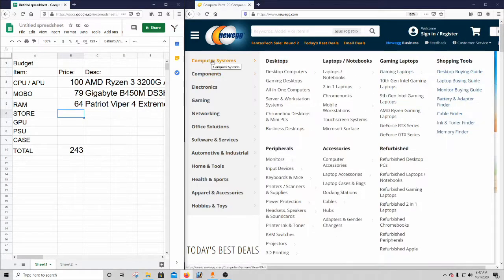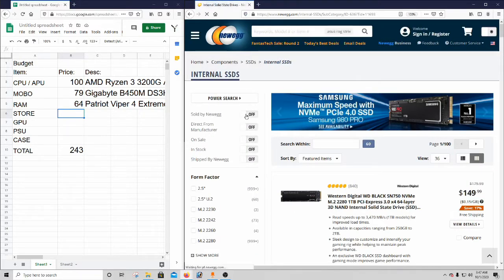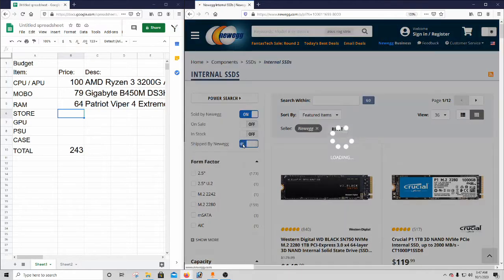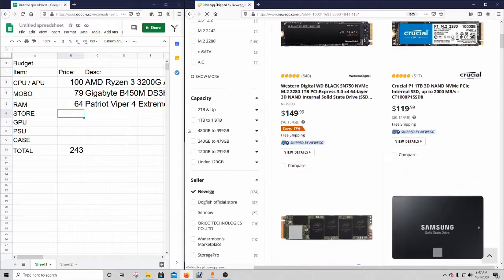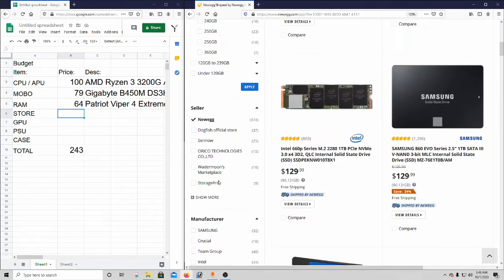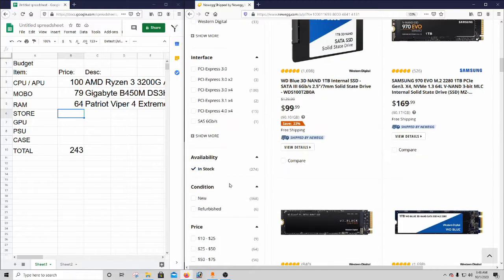Storage devices. Now the new thing is you want to get an SSD. Sold by Newegg. Oh geez. Shipped by Newegg. In stock. Capacity. Well, yeah. Don't go any less than 480 gigs. And then 1 terabyte to 2 terabyte. Manufacturer. There's a couple. This is kind of the same thing as the other one. We're going to wait on that. We're going to wait till we sort these.